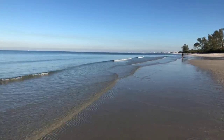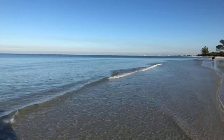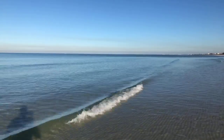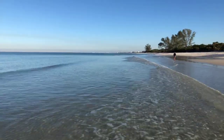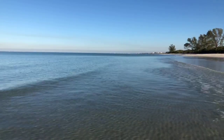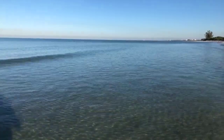Another beautiful Saturday in paradise. I'm assuming there's audio this morning. Just walking in this water with the little waves, it just feels so nice. Water's nice and clean.